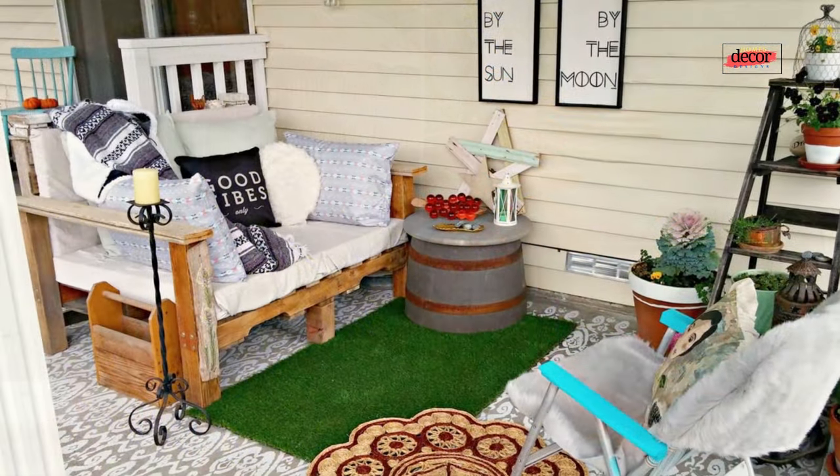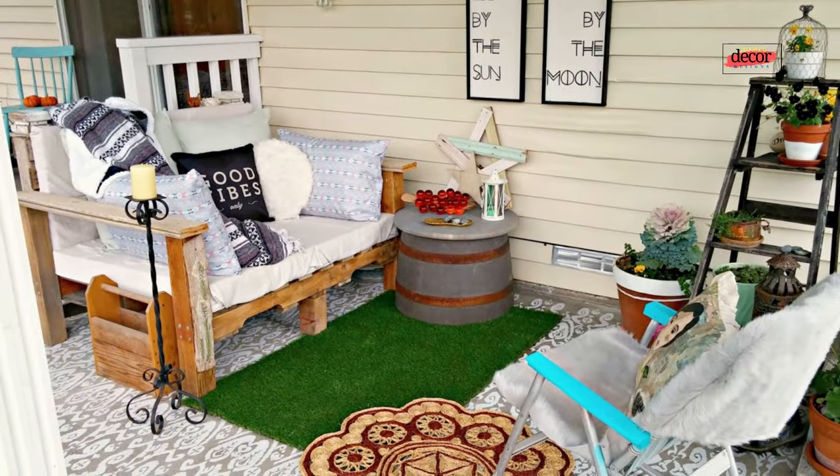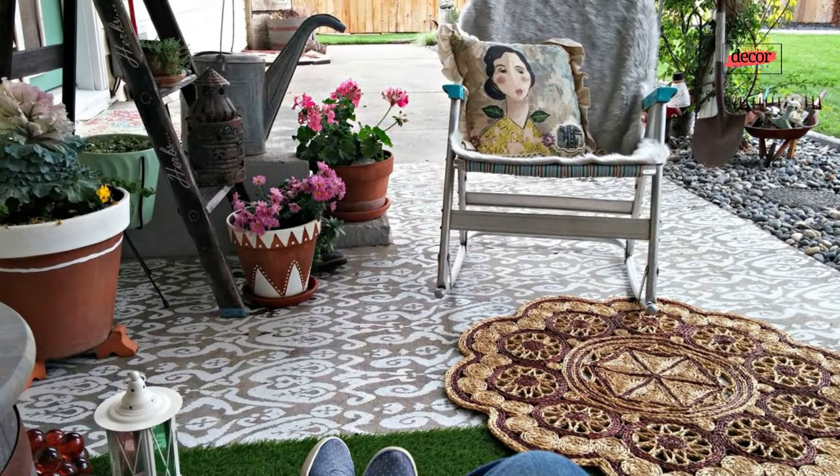It is enough for the basics. After this, we will provide you a gallery of comfy bohemian patio decor ideas for your inspiration.